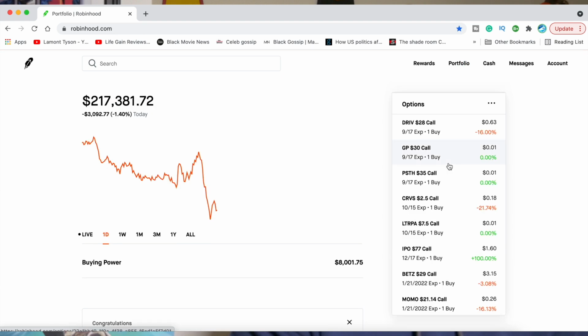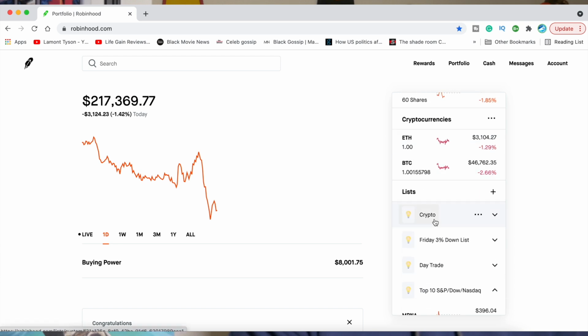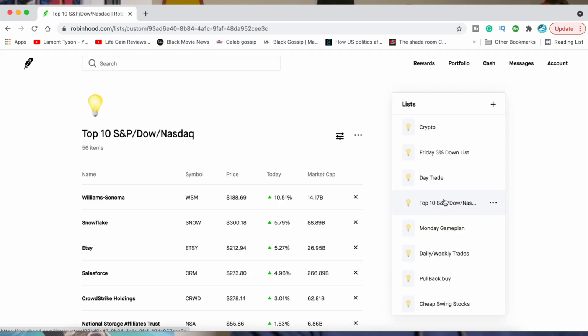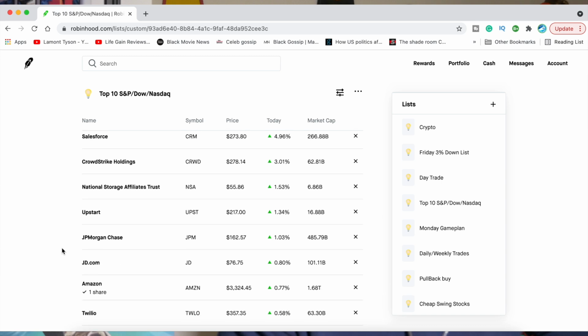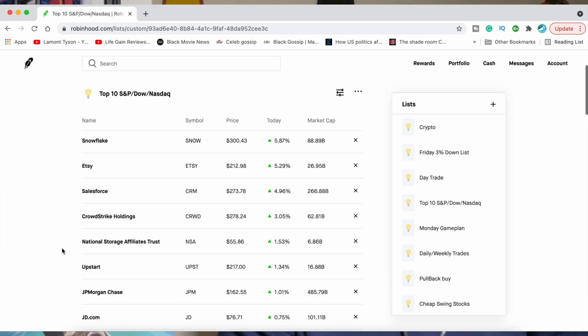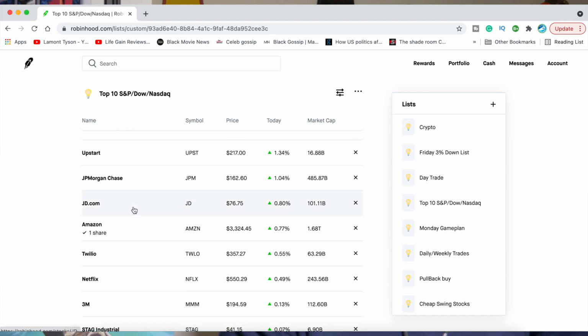I'm going to go in my portfolio, and I've already created lists. If you don't want to create lists, you can randomly look for certain stocks. But I have a list that I call the top 10 S&P and NASDAQ stocks. So I go in here and see what is going on. Automatically I have a row of stocks that's beating the S&P. You would just come in here and pick whichever one of your stocks you like the best that is beating the S&P. Like I said, I have a price range I stick to, which is about $50 to $150, but I will deviate if it's one of my pet stocks. So for this example, let's use JD.